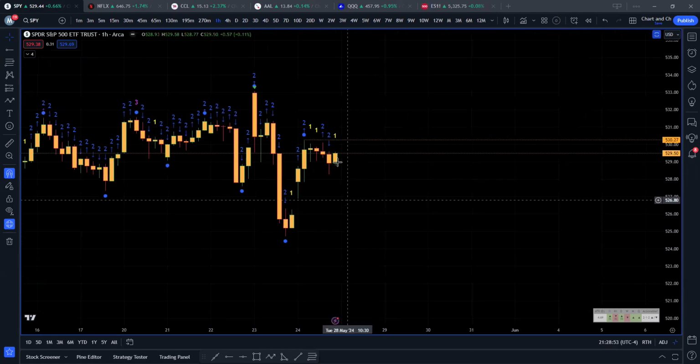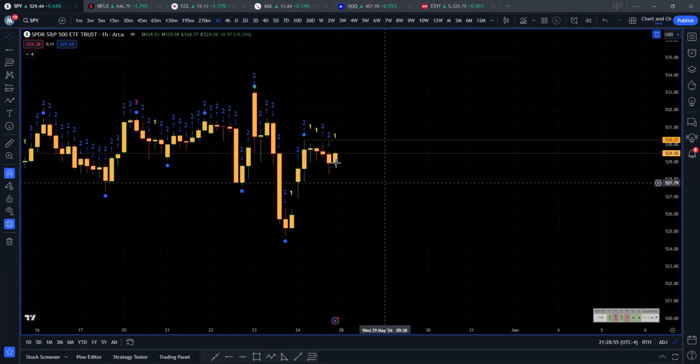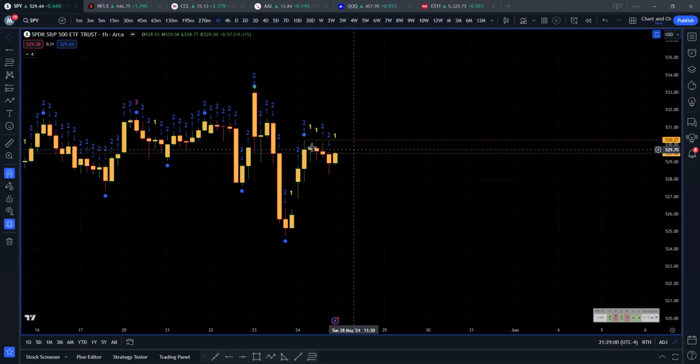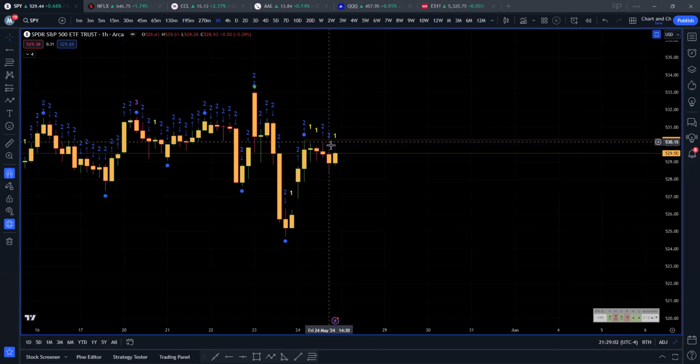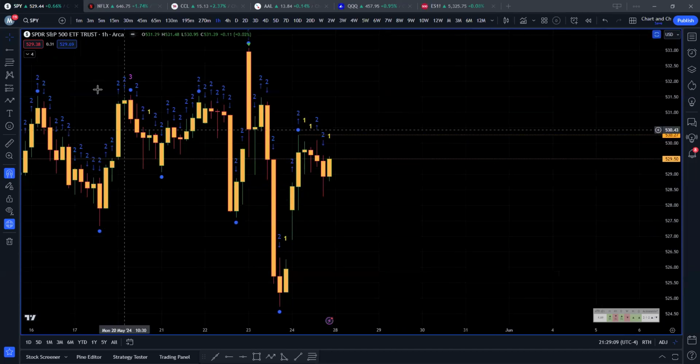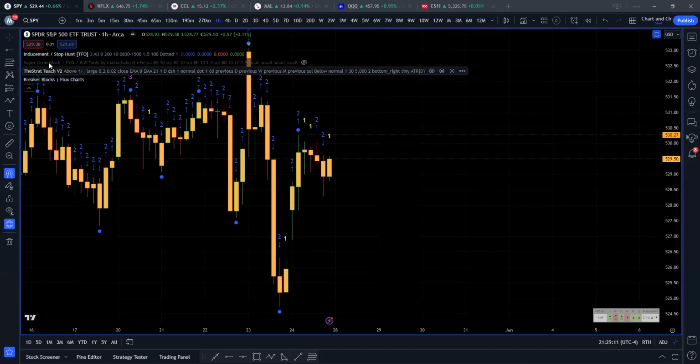For me right now, the way it's looking, I would say it's still looking bullish, but I would want price to displace above this previous high. We saw that it tried to do it on the two and it just couldn't do it. Actually, let me put everything back.